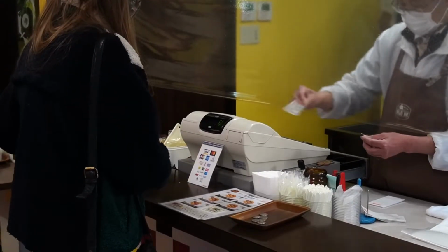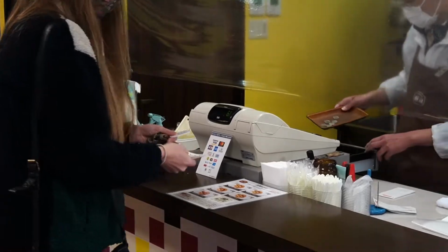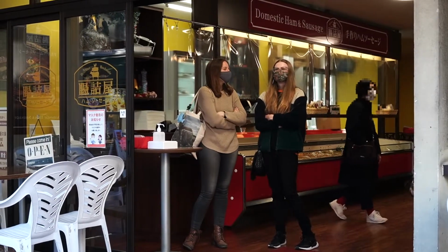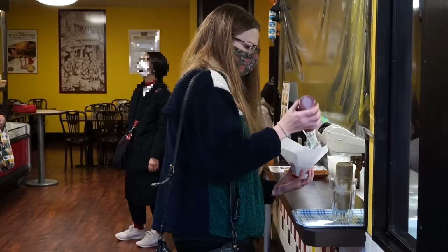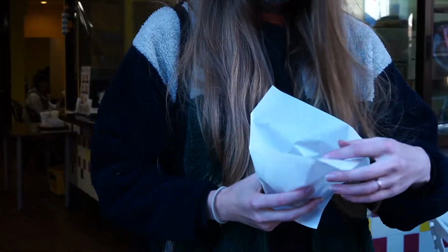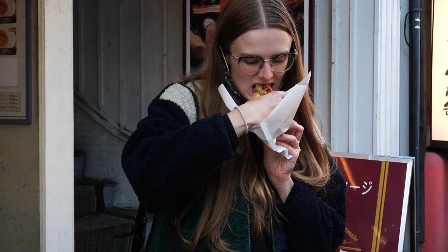But the reason that it's on this list is because they have a small stall where you can get hot dogs. I got the herb sausage, which is 540 yen, and put a bunch of mustard on top. There's loads of Western influence in Karuizawa, which kind of explains the existence of this place. Apparently there are loads of wealthy expats, and apparently a lot of them are German, so there you go.